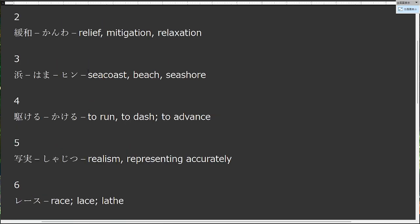Number two is kanwa. Kanwa is relief, mitigation, or relaxation. Our new noun with the kanji for loose or lax, kan, and wa on the right side for peace. So this is a relaxation towards peace or harmony, aka a mitigation or relaxation. Kanwa is a loosening that leads towards peace and harmony. Kanwa desu is relief or relaxation.